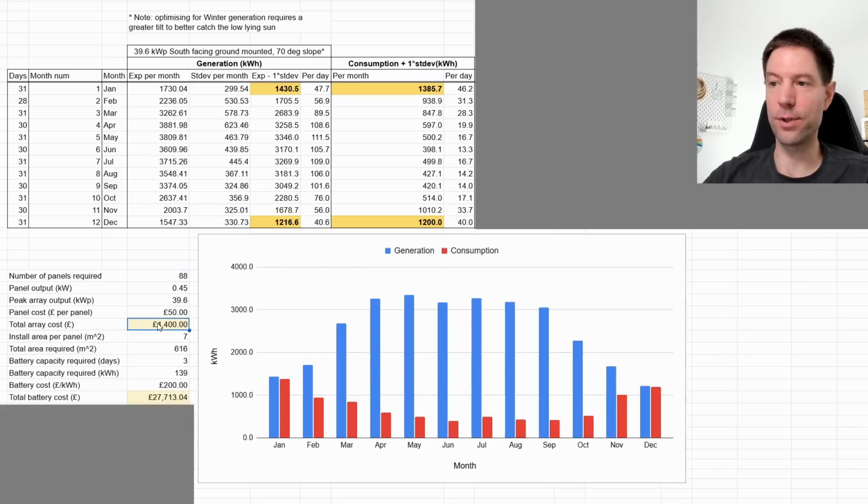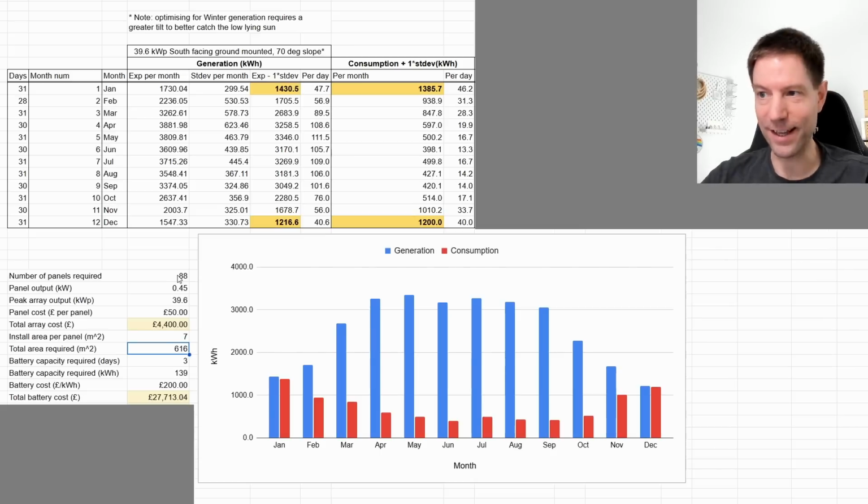So that would push up the cost of the array, but also the amount of area that you would need. So if you had a really, really big field, you might actually want to increase your array way beyond what you would need, and that would mean that you could get less battery. But let's stick with my assumptions here for now and assume that we've got 3 days worth of capacity and an array that's about the right size for 1 month's worth of generation. So let's carry on with the calculation and see where it goes.